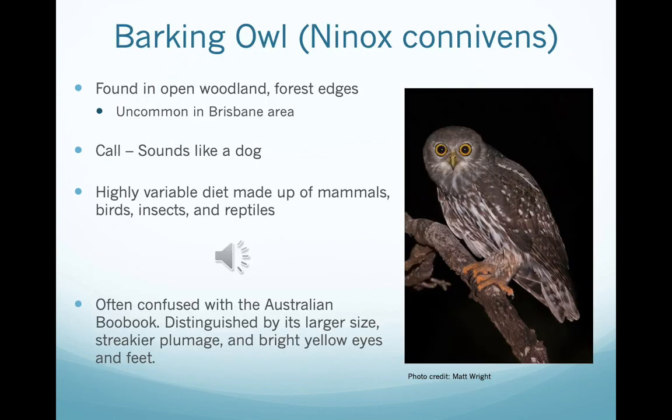So our next Ninox owl is the barking owl. Unfortunately, the barking owl is a very uncommon bird in southeast Queensland, and this is pretty much the case throughout the entire southern part of their range. But once you head further north to places like North Queensland and the Northern Territory, the barking owl is actually a very common bird. Here in southeast Queensland, we only have a few known pairs, and there have been quite a few records of random nomads passing through certain areas, but they haven't stuck around for long, unfortunately.